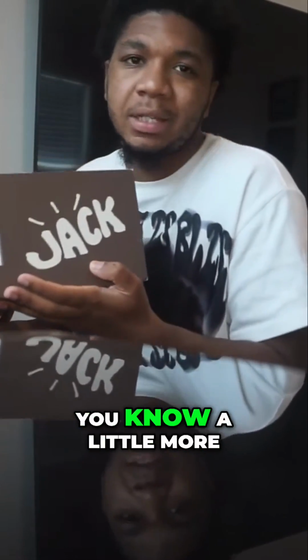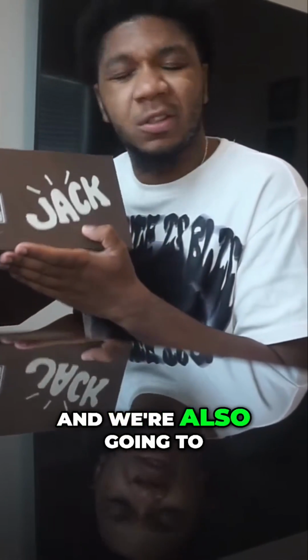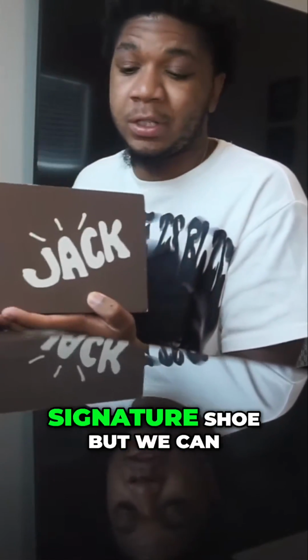So I had to pay a little more than what I wanted to, but it is what it is. And we're also going to talk about that too, because I don't know if I want to immediately sell these or hold on to these, because these are the first signature shoe. But we can look at the shoe and figure that out together. You know what I'm saying? So let me know what y'all think.